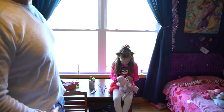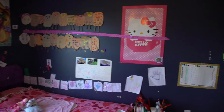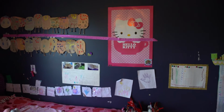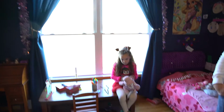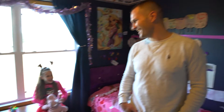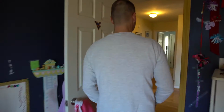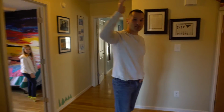Anyway, you can see again that Pink has been busy just kind of creating and doing her own thing, but there's still always that West Virginia element, which is pretty important. Thank you, Pink. Oh, I love it. All right, so that's that. There's my bedroom. That's it. Oh, one last room that I want to show you here.